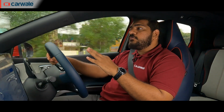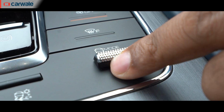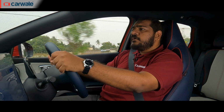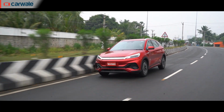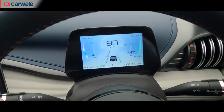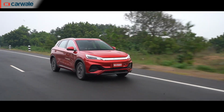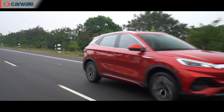So there are three drive modes here: eco, normal, and sport, as usual, which can be operated right from the lever provided on the center console. In the eco mode, the power delivery is slightly subdued. The throttle actually feels heavier. Even if you want to go faster, you press the throttle, but it takes its time to build up speed. But it does build up speed quite nicely. In the normal mode, you won't feel much difference from eco. The only difference is that the throttle feels slightly livelier compared to the eco mode.